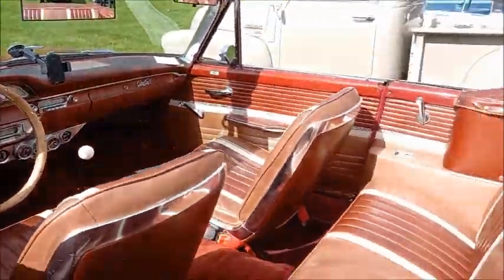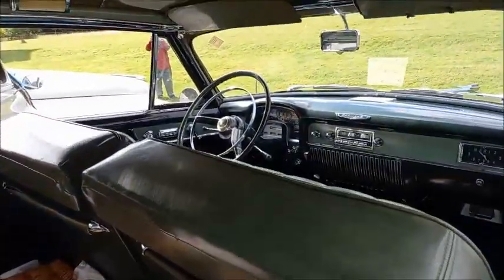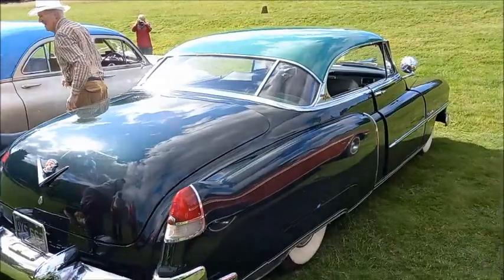And it'd be the only Hudson there. Yeah, amazing. Oh, there's a spot right here. Yeah, exactly. Right here. Oh, that's right. It'll be good for that.